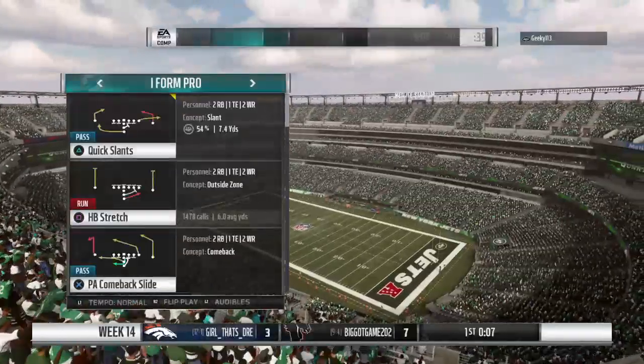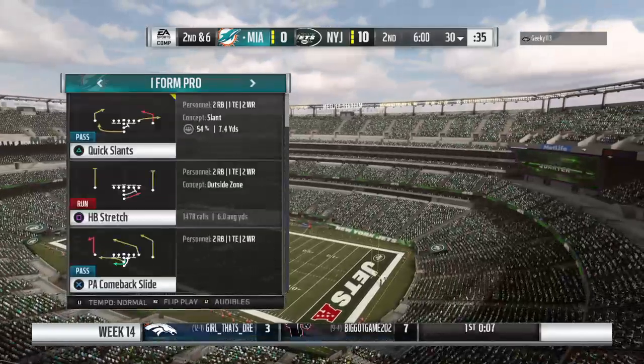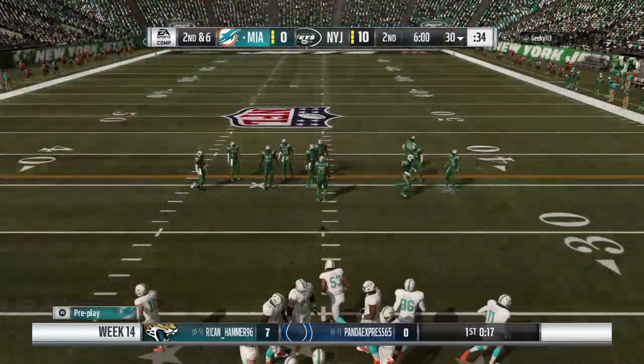Back now with Charles Davis. I'm Brandon Gaudin. Second quarter begins with the Dolphins in possession of the football. They've got it 2nd and 6 to start things out.